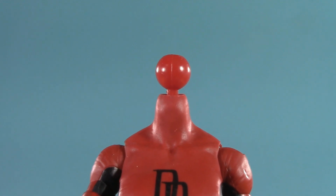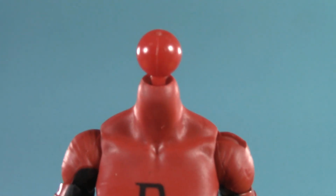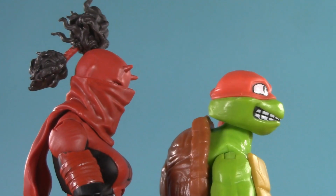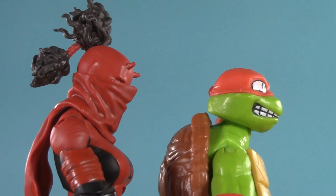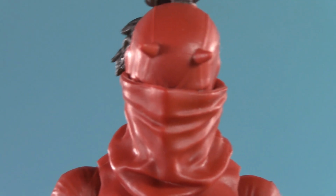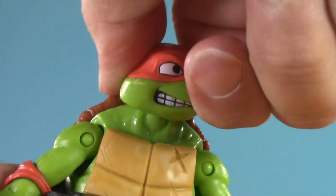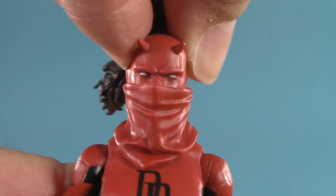Joking aside, both figures' heads are on ball joints, with Elektra also having a dumbbell. They can look up this high, with Elektra hindered by her scarf and hair, and they can look down this far, with Elektra literally burying her head in the scarf. She can get a bit of tilt though, as can Raph, but whereas he can turn his head all the way around, she just gets a little bit of side to side.